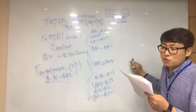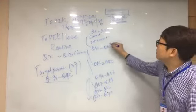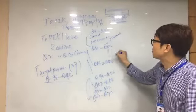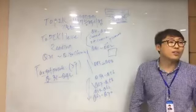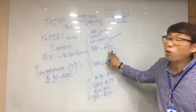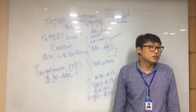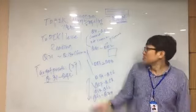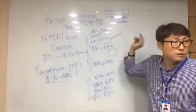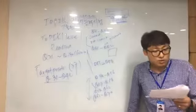Question 41 to question 42 are about pictures. There are some pictures like this, and which one is a correct explanation about this picture, or which one is wrong about this picture? You have to underline whether it is not correct or correct, read very carefully, and check the right answers.